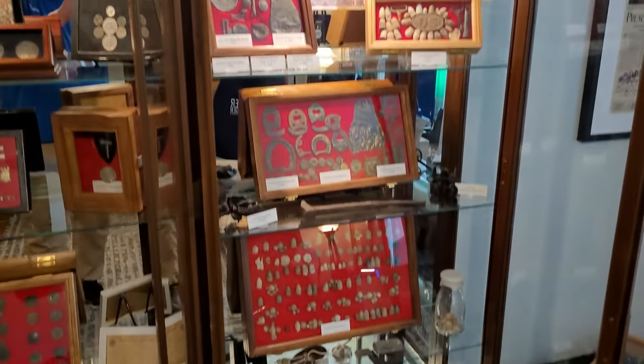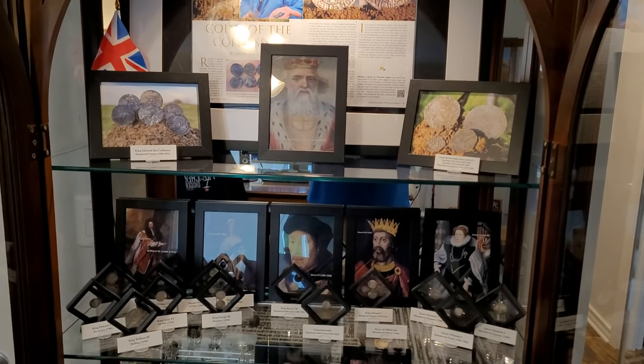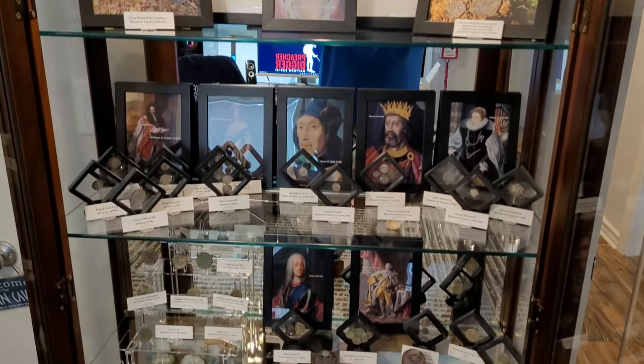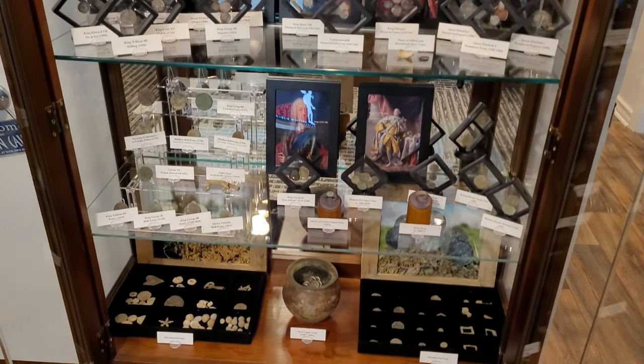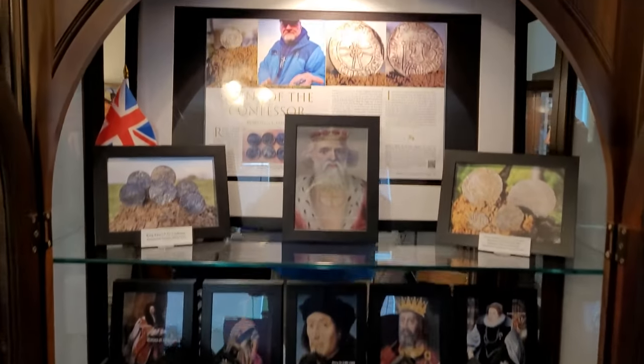Just a variety of different stuff. So let's start right here. This is all my England display case. Everything's listed out. I'm not going to go through it again because you can go back and watch the video on that one. So we'll just move on from there.